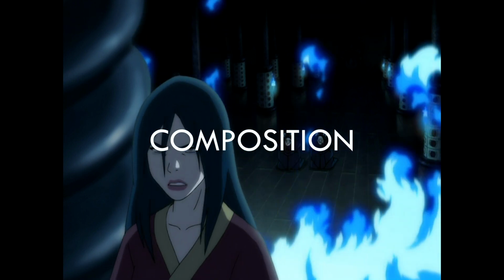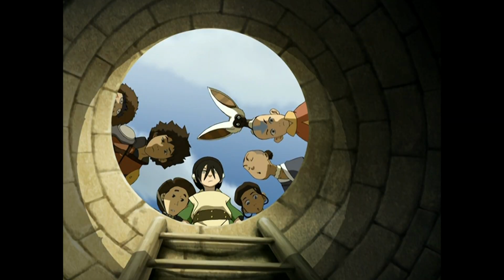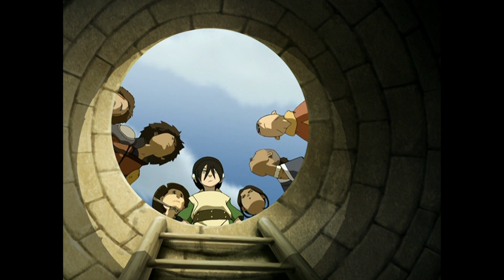Point number 2 is composition. We've talked about the size of the frame. Now let's talk about what actually fills up that frame and how that plays a key role in making the show look so visually incredible.